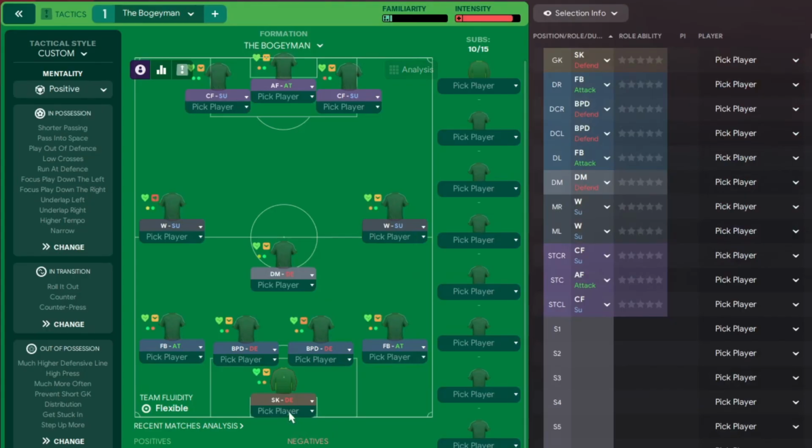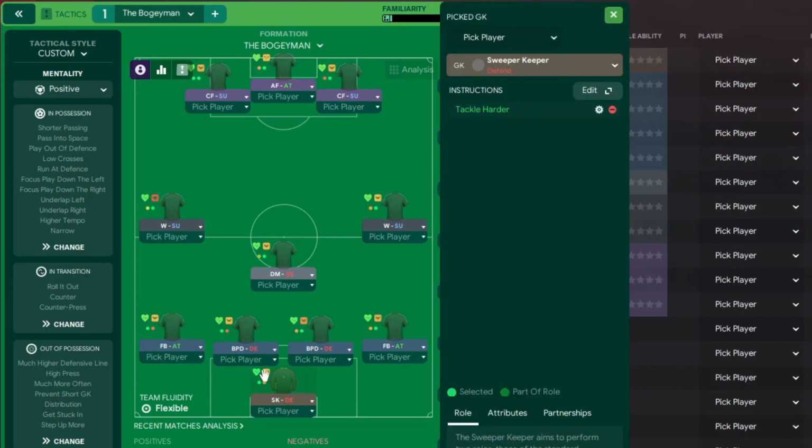And if you need instructions because you're playing on console, please carry on watching the video because I'm about to run over it. So in goal, we got a sweeper keeper on defend. On the left-hand side, we've got a full back on attack. On the right-hand side, we've got a full back on attack. We got a ball playing defender on defend, alongside another ball playing defender on defend. In front of them, we've got a defensive midfielder on defend. On the left-hand side, we've got a winger on support. And on the right-hand side, we've got a winger on support.